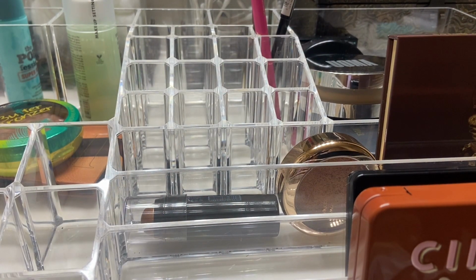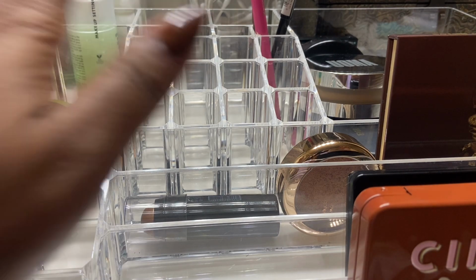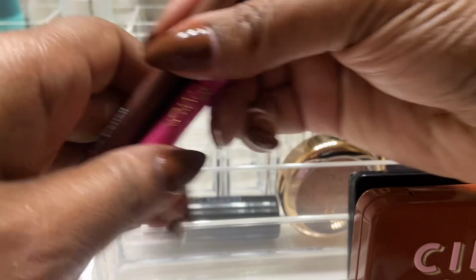What else? I'm not going to swatch the setting powders and stuff because I feel like there's no point in swatching those. I'm just going to show you them again up close, and then we'll swatch the lipsticks. We'll swatch the lip liners too, because I did pick out some lip liners.